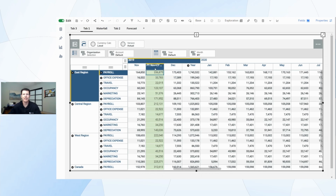I guess that example doesn't highlight that we could have chosen any particular month we wanted to. So November last year plus December of this year is available as well. So any different combination across dimensions. Okay. That's everything for visualizations. Any questions so far? Not seeing anything in the chat.